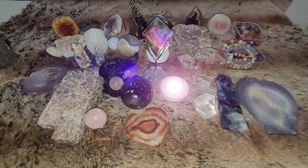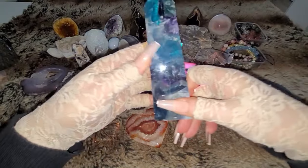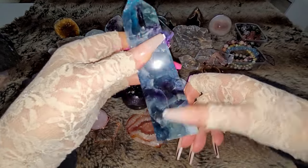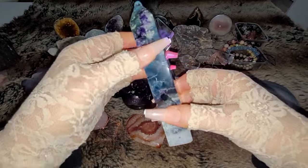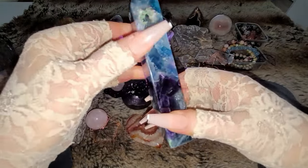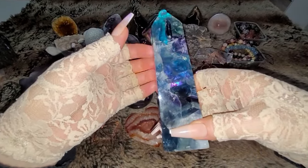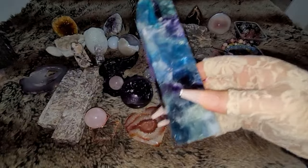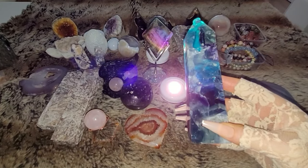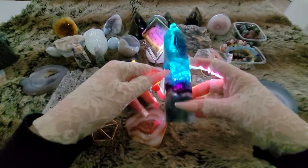The next crystal I want to show you is this fluorite. Also handpicked, like I do every crystal. And why did I pick this one? Because it has a lot of blue, and blue is quite rare, so that's the reason. And I will show you how transparent it is. So I turn off the light and look at this.